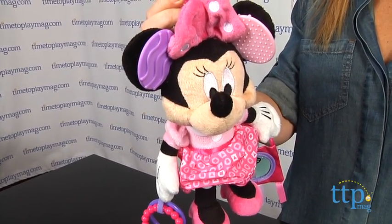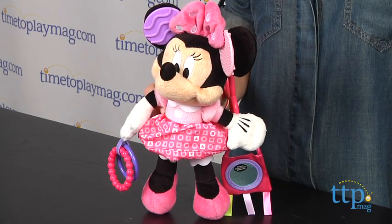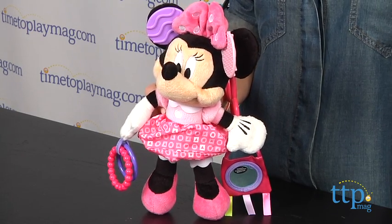There are so many infant toys out there, and this one, while pretty basic, includes a bunch of different features a baby will enjoy. It would be a good gift for a new baby if the parent is a Disney fan, or a cute way to introduce your own baby to Minnie Mouse.